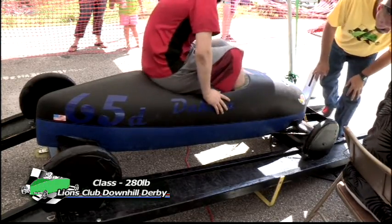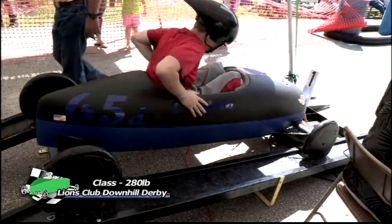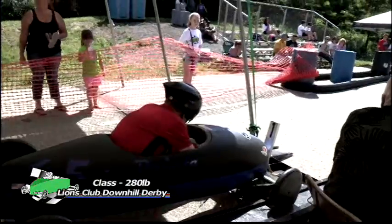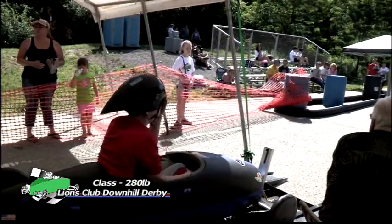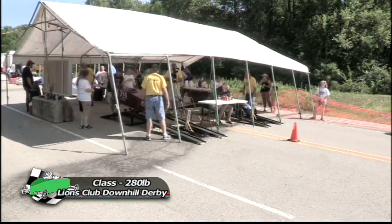So that's pretty dangerous. Now, I can't emphasize this enough. There's a lot of concern about safety, and this is the number one priority for everyone here. Look at pictures from back in the 50s, and there was none.